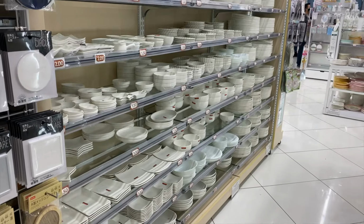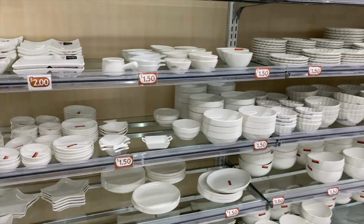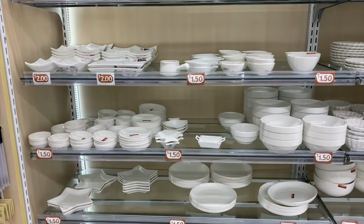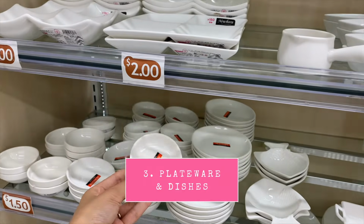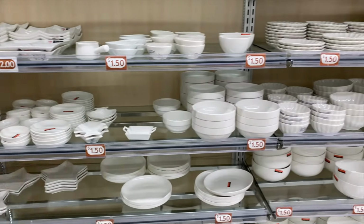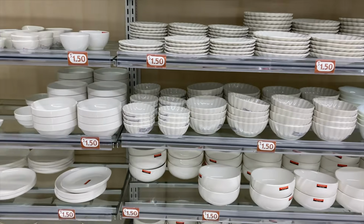Now we are about to enter a very dangerous area for me because I love Daiso's plateware and ceramicware, if that is a word. So the third must-buy item category is their plateware. I especially love their little dishes like these. And for $1.50, I think these are great if you just moved in and you're starting your kitchen, you're starting your new home, because that's exactly what I did.